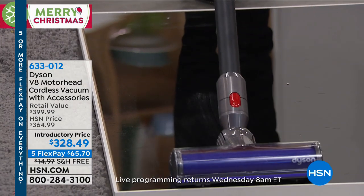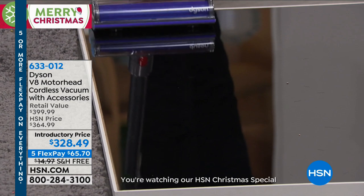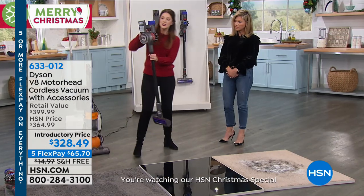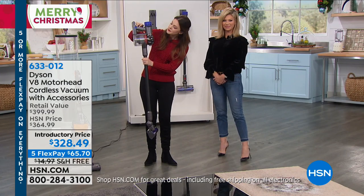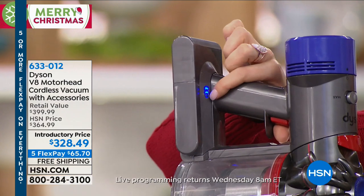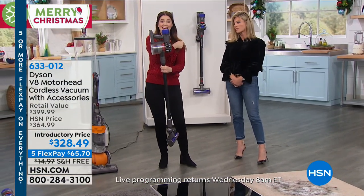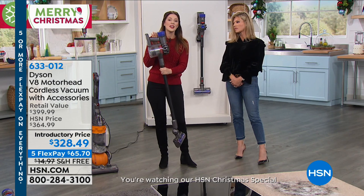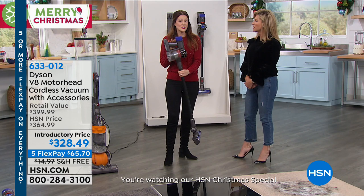And a team of over 50 engineers came up with this technology. Look at that. It's fade-free power, which brings me to this power gauge right here. There's a light on the side, and when the light goes down, it's just indicating that you need to plug it back in, but it doesn't fade. It's like a gas gauge for your battery. So how long will it run? Up to 40 minutes of cleaning time.